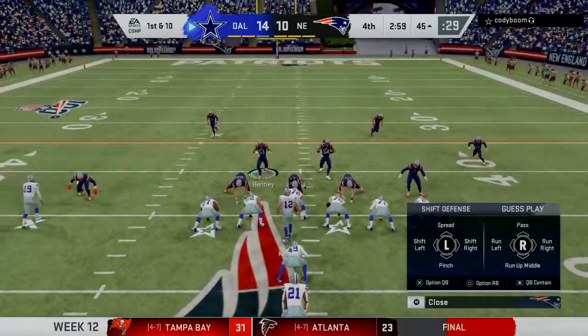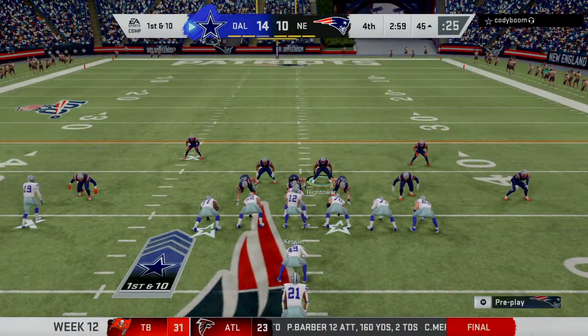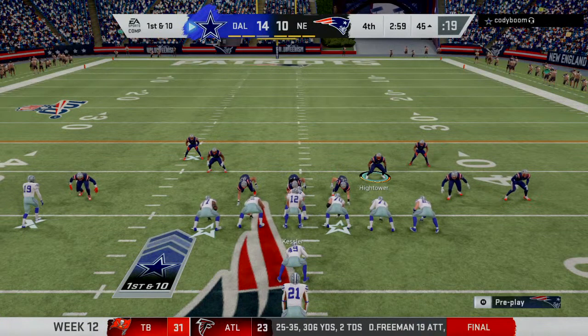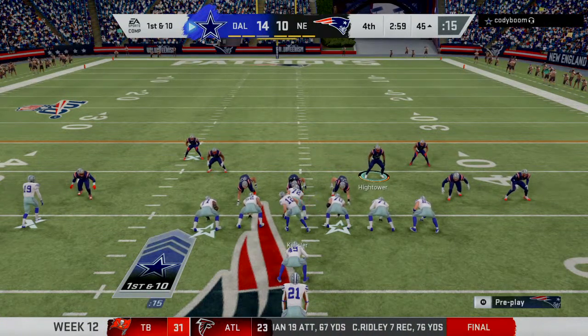Ready? 51 to Mike. Hey, D-line, let's get in there. 6-6, pull it high. Check 52. Watch safety creeping. Tight dog. He's coming. Double up.